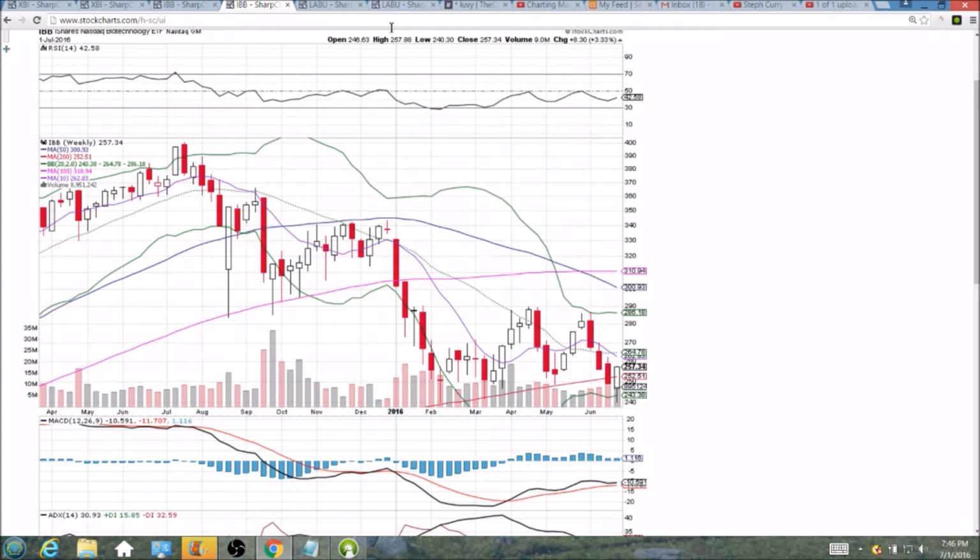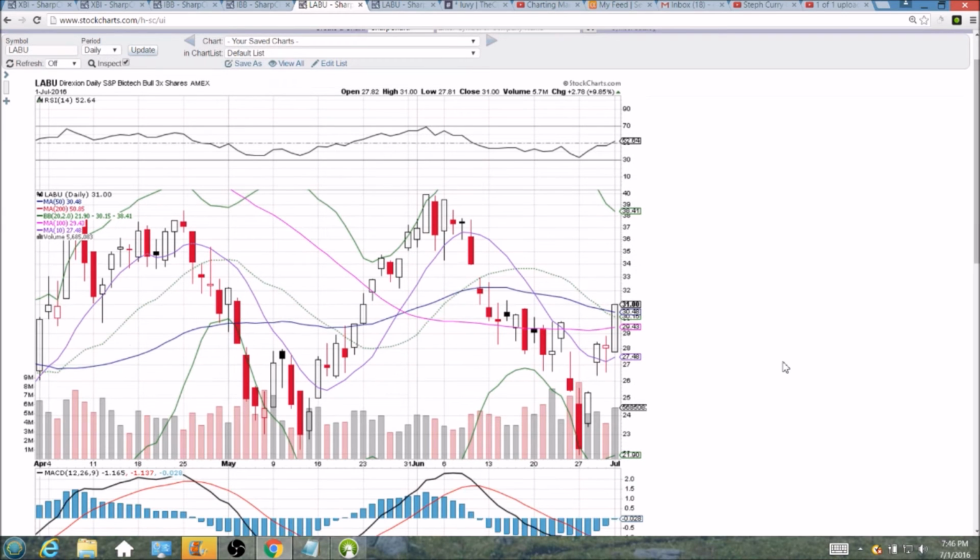So LABU trades based off of XBI a bit more. It's the S&P biotech bull 3 times. It did get a lower low here, but you can see the low back here was 22.22, and we closed on this low at 22.24. So technically that support held. We're seeing this bounce close at the high of the day. All moving averages support, and the gap to fill on LABU is at 33.96.